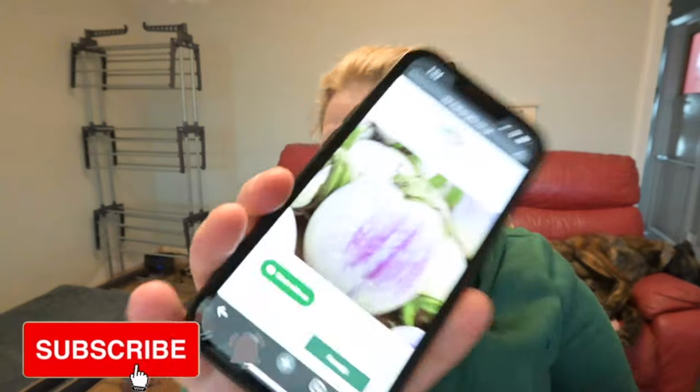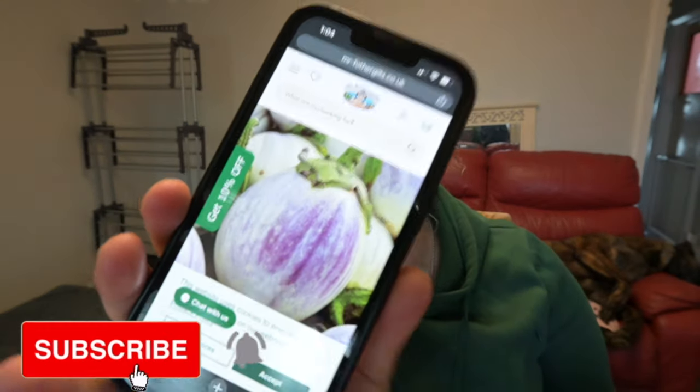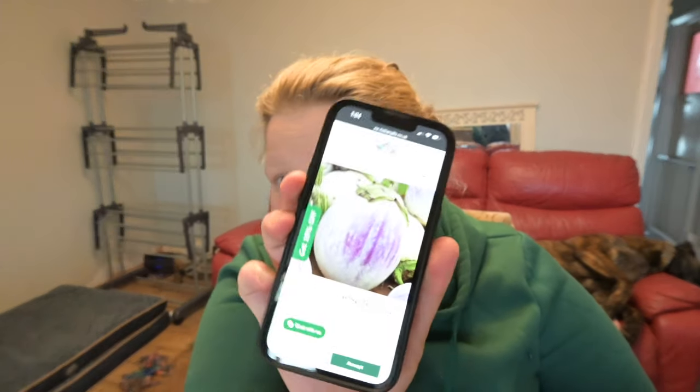So this one's called Rosa Blanca, which is a very nice variety of eggplant. This variety kind of looks like a posh chocolate egg, as you can see. I think it looks dead cool, and it looks like you could bite into that and it'd be like a fake chocolate. What are they called? Gillians, those chocolate shell things. That's what it reminds me of. I really like that variety, so I thought that was cool.